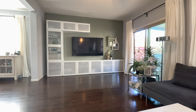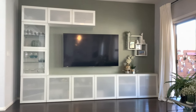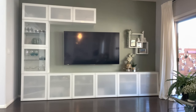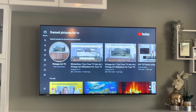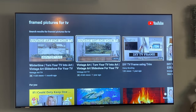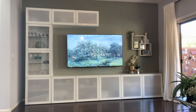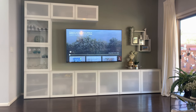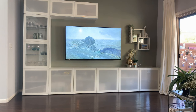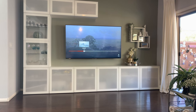One of the things that I like to do, especially when we have guests over, is transform the TV. I mean, I really like this back wall, but it does look a bit of a monstrosity with that big black square slap bang in the middle. So let me show you what I do. So if you just type in framed pictures for TV, now let's pick one, kind of like that one. Perfect colors. Let's see if I fast forward it. Oh, yep. So it looks like that's a 1 hour picture and it's broken into six segments.